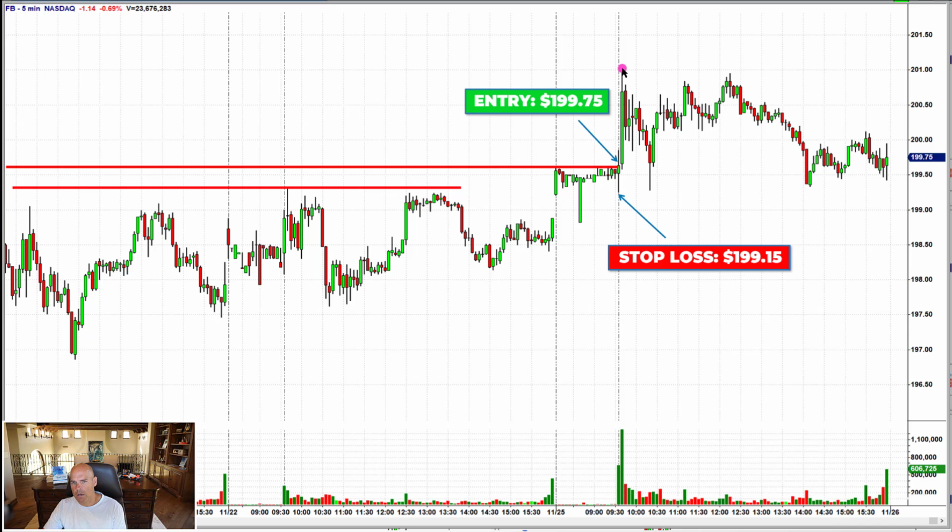Now, granted, this stock may have given you an opportunity on this pullback, but the early aggressive entry at 199.75 went to 201. Now, is that a huge move? No, it's only $1.25, but it was only a 60-cent stop loss. So it actually went 2 to 1. And then it chopped around and didn't actually stop out and then went back to the high.